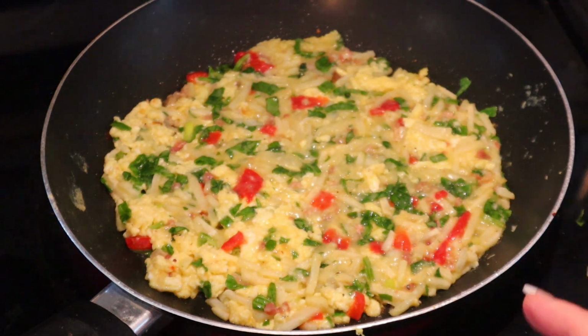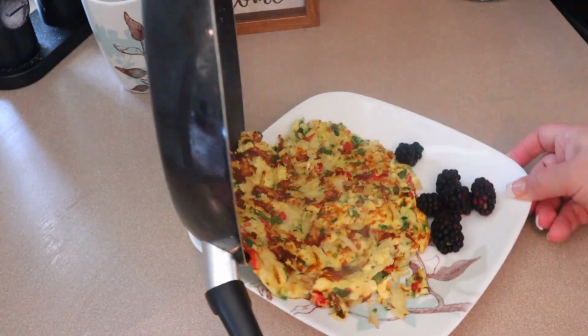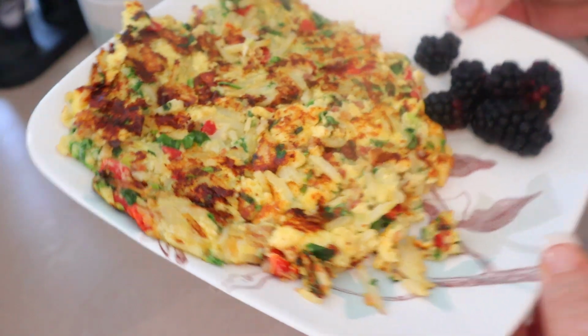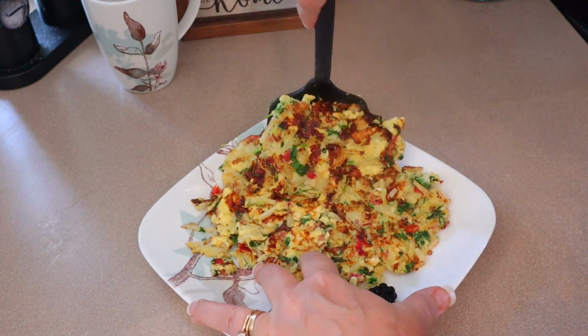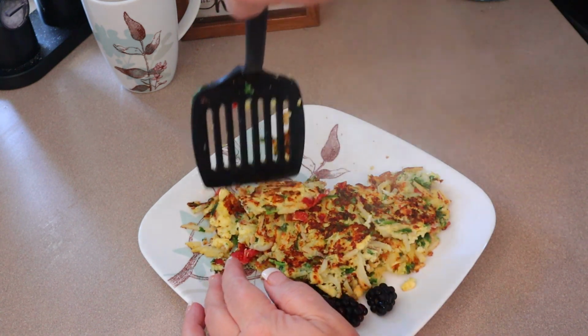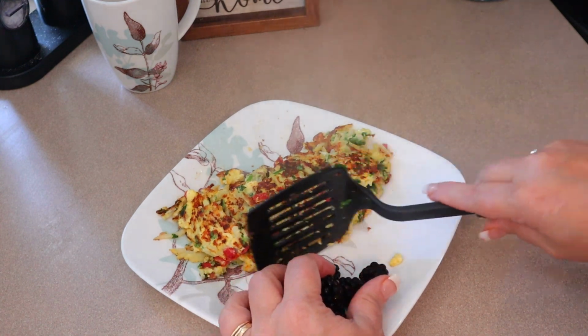So I'm going to let that cook for a little bit, and then I'm going to flip it over, and I will come back and show you what it looks like on the plate. And that is how big it looks. So since I squished it down, I'm just going to fold it over. Like I said, not the prettiest looking thing, but this is really good.